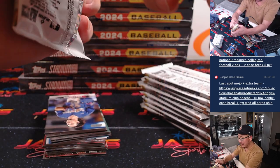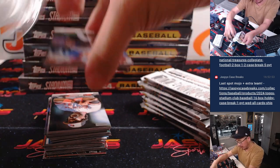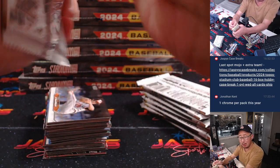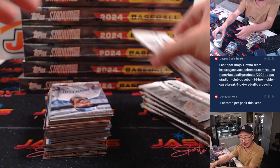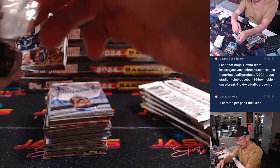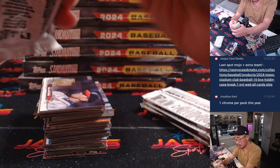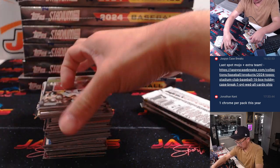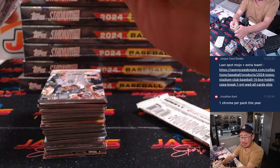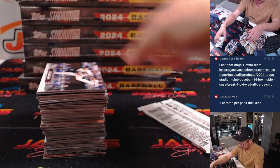What is everyone seeing in this? Has anyone seen anything cool pop from these Stadium Club breaks? Been watching any of our breaks on our other platforms? Jonathan's saying one chrome per pack this year as well. Nice. Remember, all cards ship, so in case I miss a variation or something special, don't worry. Everything ships, so it'll get to you.